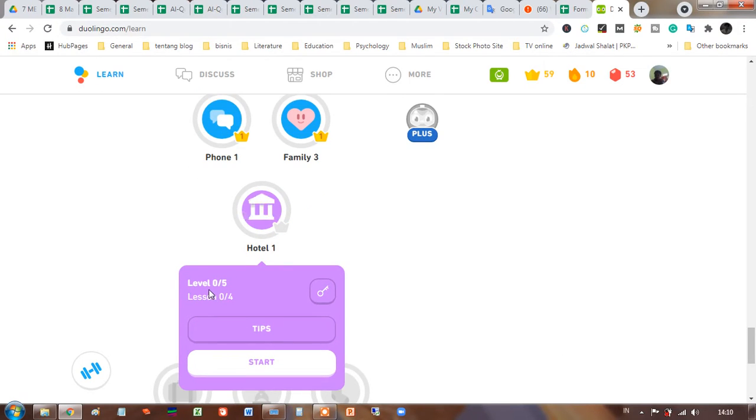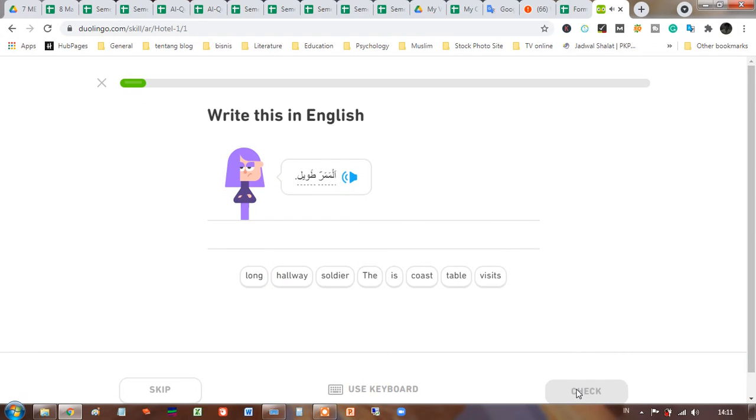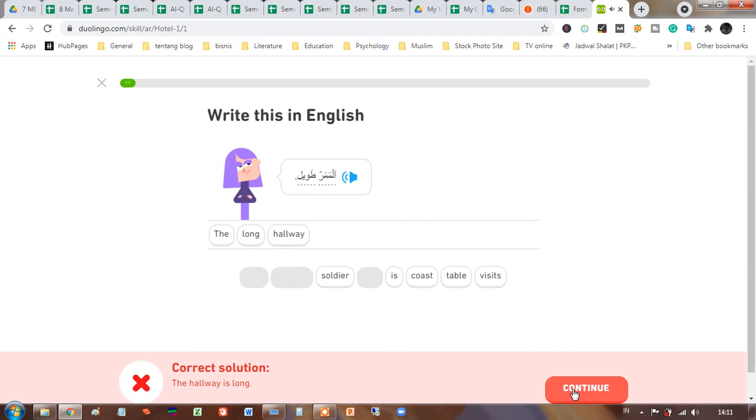There are 5 levels, right? So it is the first lesson of level 1. Start. Oh, hotel. What is hotel in Arabic? Funduk. From the picture I can guess this one. Funduk. Check. Yes, correct. الممر طويل. What is ممر? طويل is long. I think, the long hallway, because it's about the hotel hallway. Let's check. Yeah, the hallway is long.